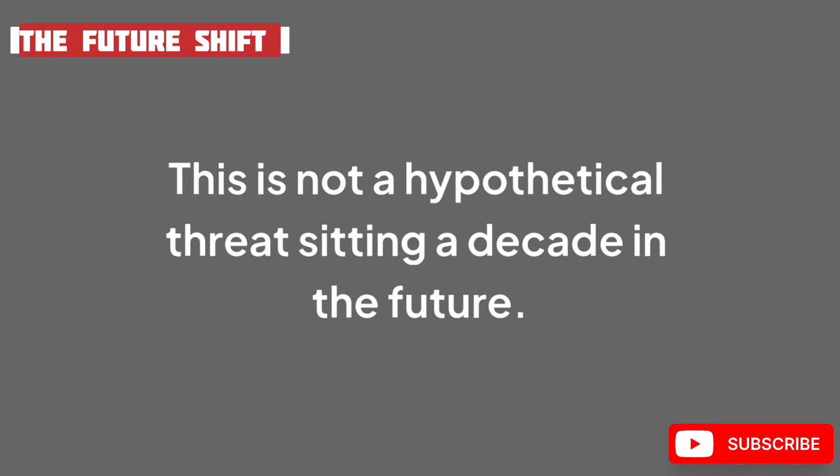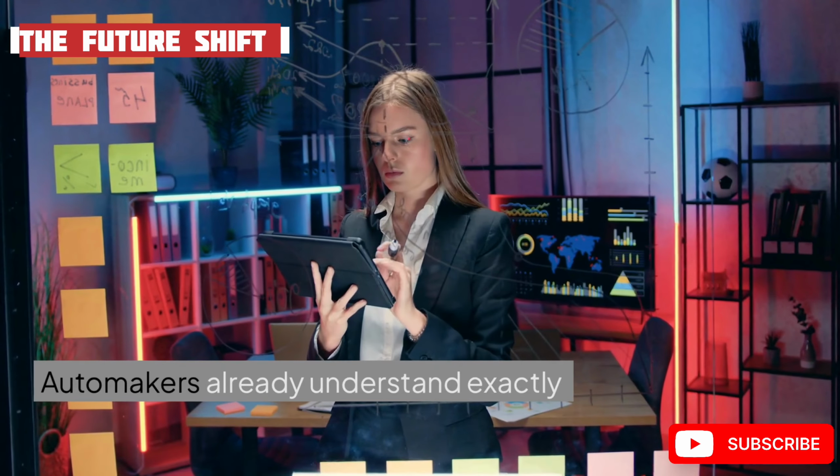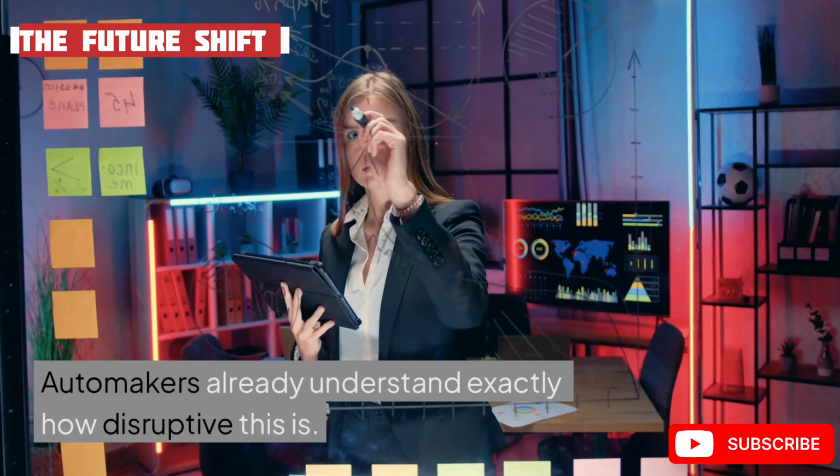This is not a hypothetical threat sitting a decade in the future. Automakers already understand exactly how disruptive this is.